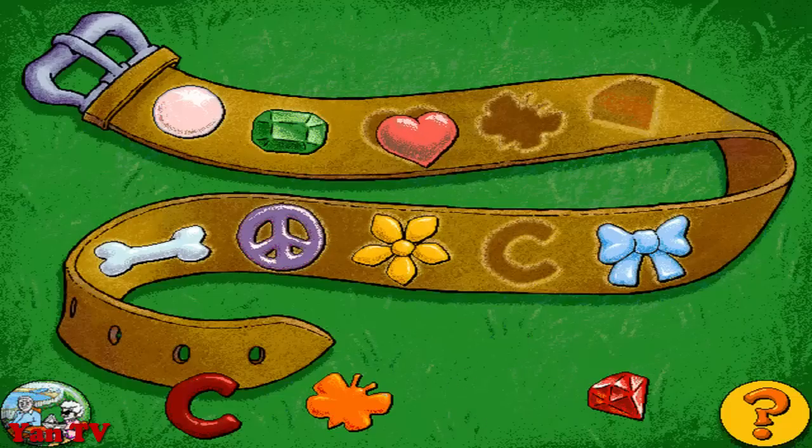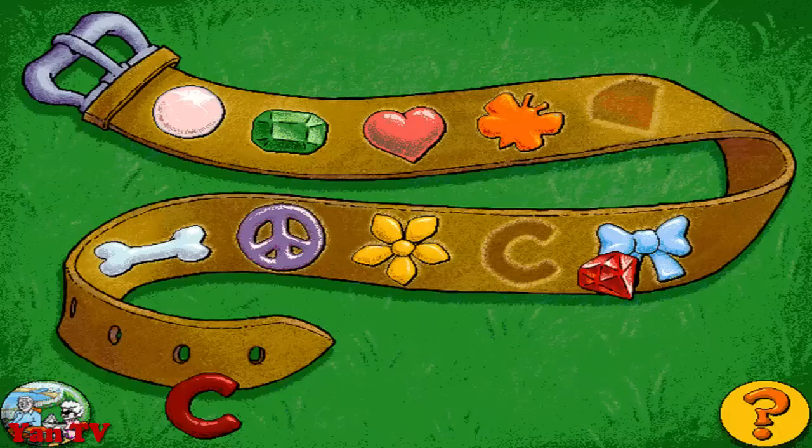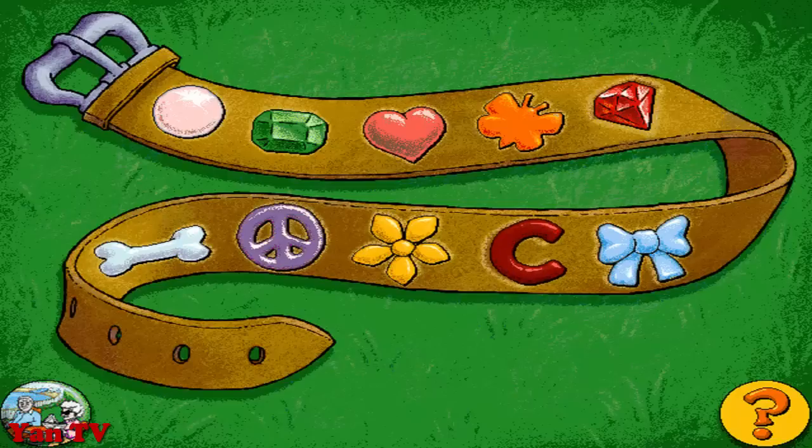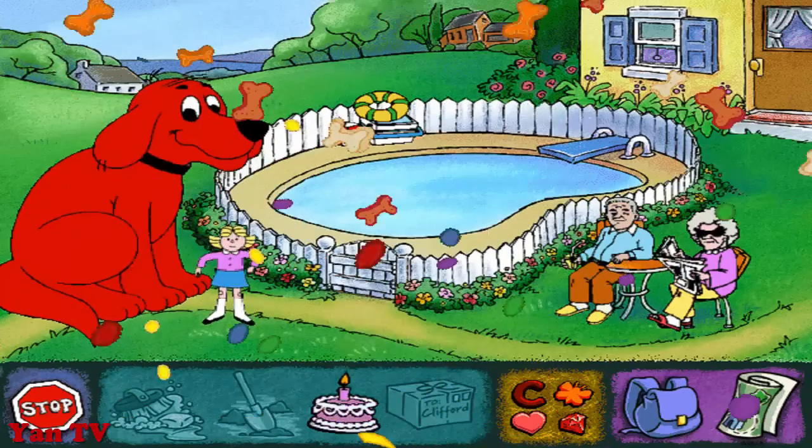A heart-shaped jewel. A butterfly-shaped jewel. A diamond. That's it. One to go. The letter C. C for Clifford. Clifford's new birthday collar is perfect. Thanks. Good job. Woof.